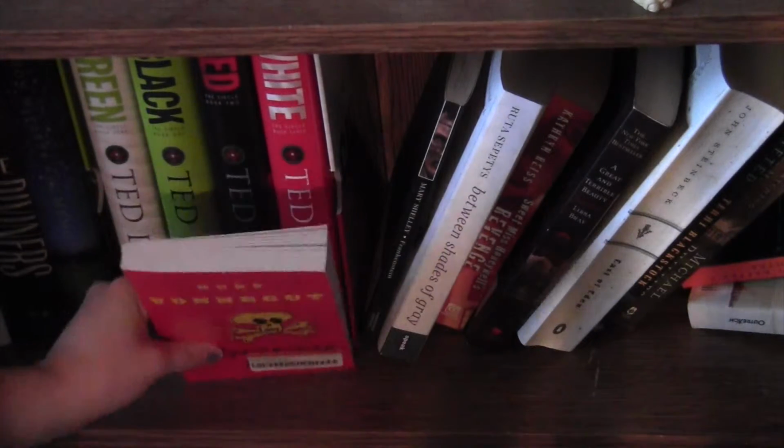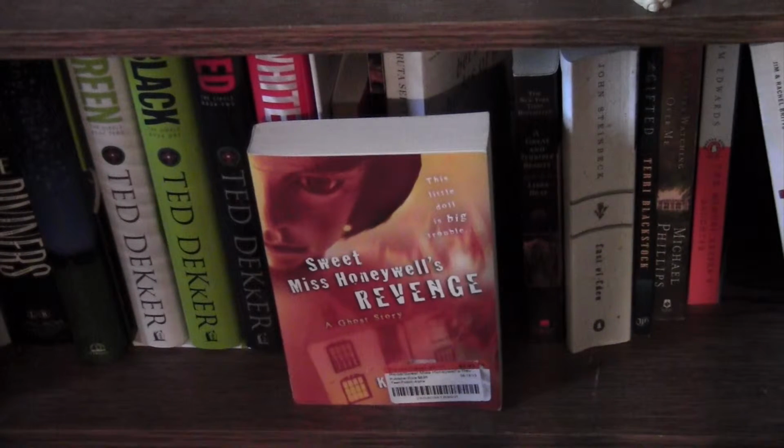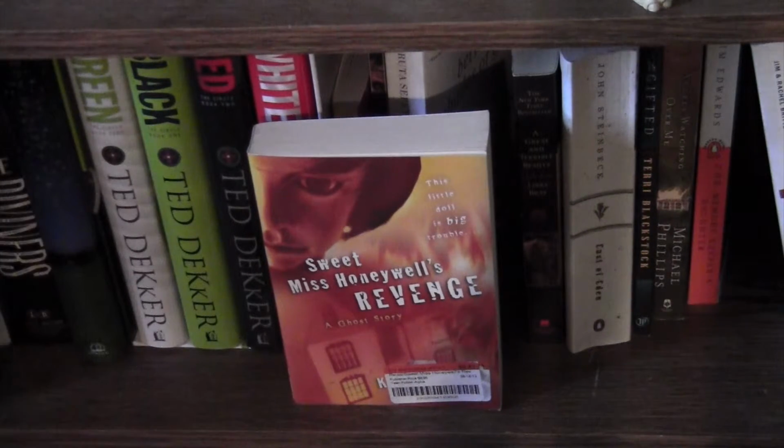Slaughterhouse 5 by Kurt Vonnegut. Frankenstein by Mary Shelley. Between Shades of Grey by Ruta Sepetys. Sweet Miss Honeywell's Revenge by... I just love when the bookstores put the stickers on top of the author's name. This is by Catherine Rice.